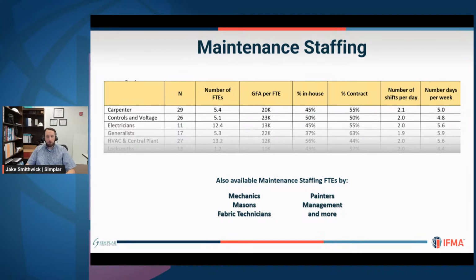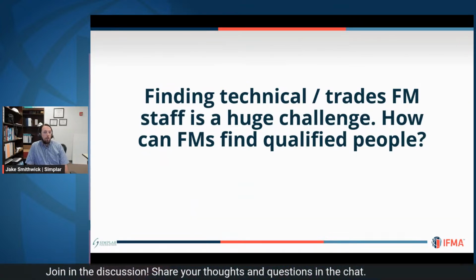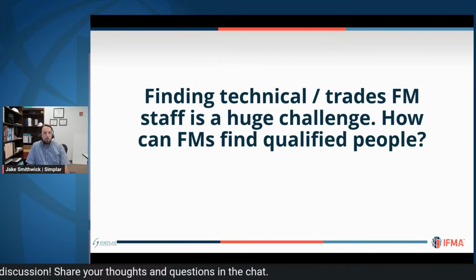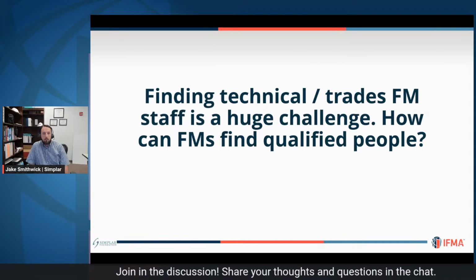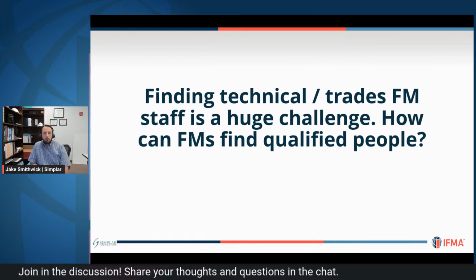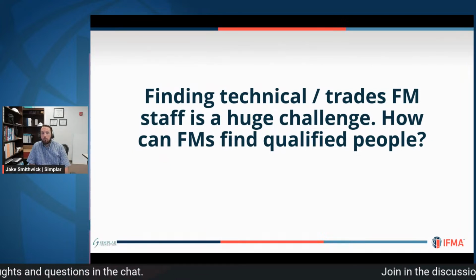So that's a lot of detail, folks. Again, the report has much more detail about this, but staffing is a huge thing to think about. In fact, that's another question for some comments here, folks. At least here in my local geographic region in the U.S., finding people to provide some of these technical trades is really, really difficult. So how do you personally deal with staffing? Have you seen staffing shortages in your own geographic region?